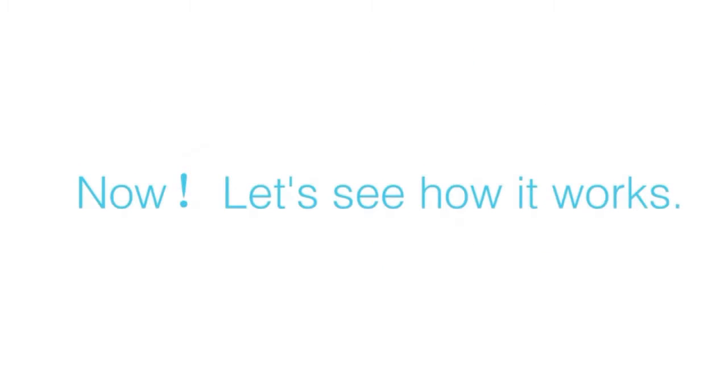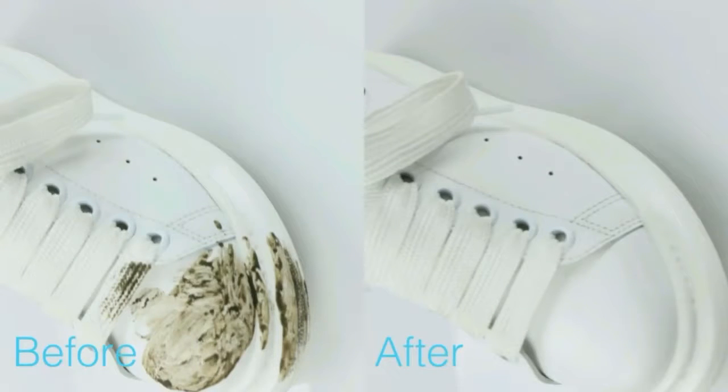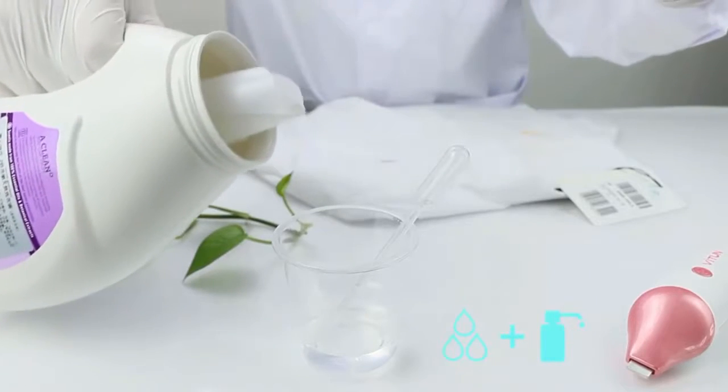Now let's see how it works. You just have to put your shoes in the water. The rest of the job V-Ton is going to help you finish. Powerful ultrasonic energy can instantly remove dirt and stains. You only need very little water to wash clothes. Of course, you had better cooperate with the laundry fluid.